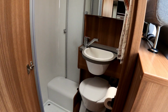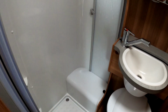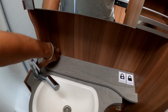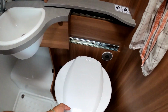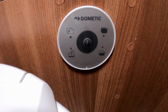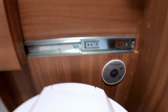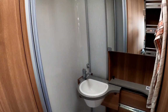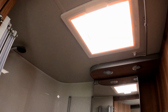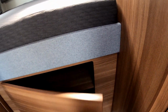Three windows to open. Here is the most important thing, the bathroom. You have a sink, you have the shower. It's not that big, but it's good enough. Toilet, which is pretty comfortable because it tells you exactly when it's full and when you have to dump, because sometimes our eyes are a bit tricky to understand. Good size, a window to open it. Storage for water bottles or shoes.